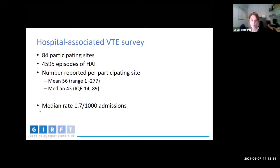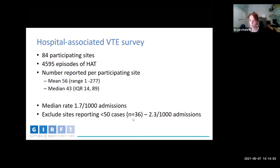But overall, the median rate of HAT was 1.7 per 1,000 admissions. And if you exclude sites with very low numbers of cases reporting, we only ended up with 36 who had more than 50 cases. But that then increases the rate to about 2.3 per 1,000 admissions.